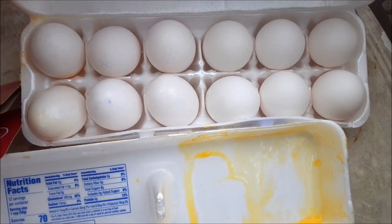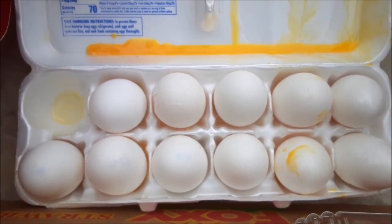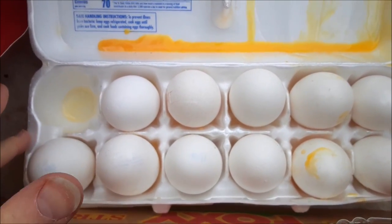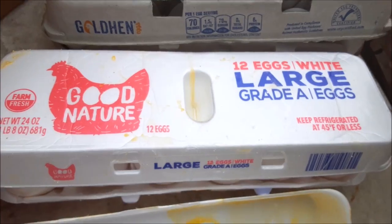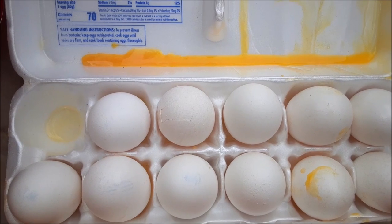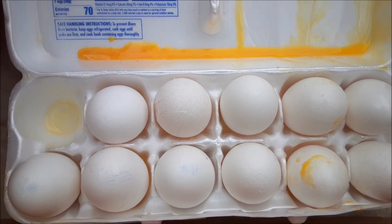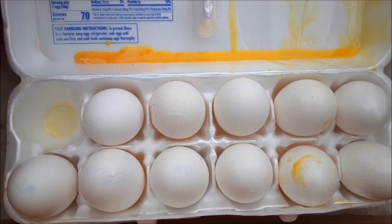We have these. There's a lot of broken egg goo, as you can see. So this all has to be washed. Obviously, these styrofoam egg cartons can be easily washed. The cardboard ones, not so much. But we also save egg cartons from other dumpster eggs that we find when we find clean cartons. So we can wash the eggs off and just transfer them into cartons we've saved.